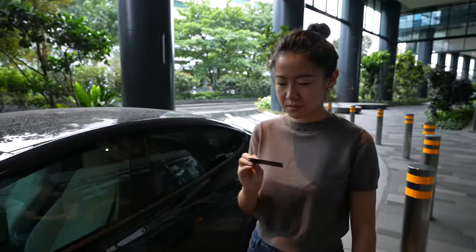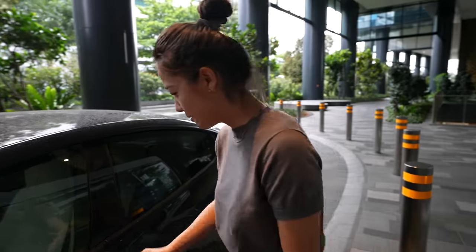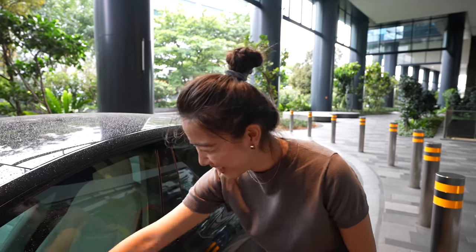This is the key to the car? Yes. It looks like a hotel card, right? It's like a hotel car key, right? Yeah. Tap the panel here.